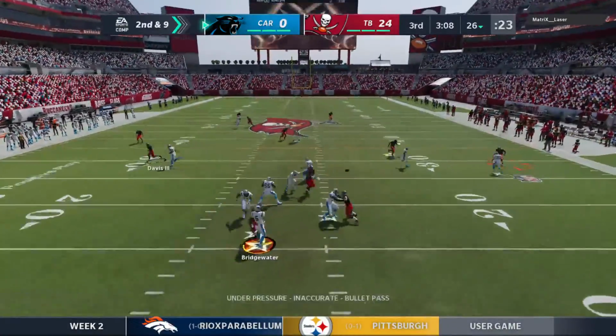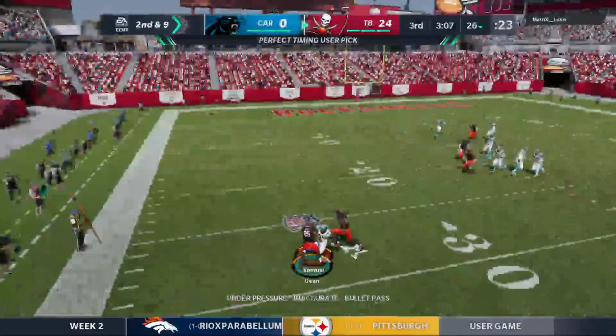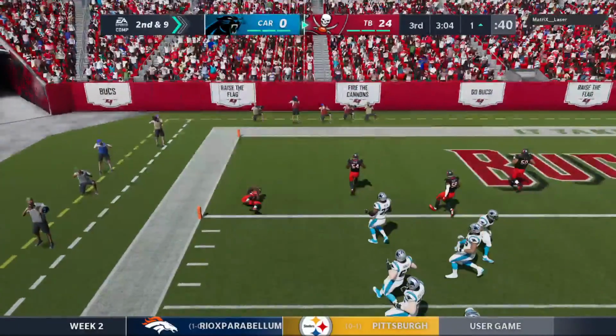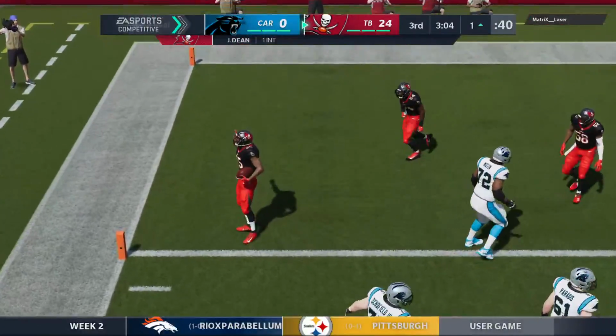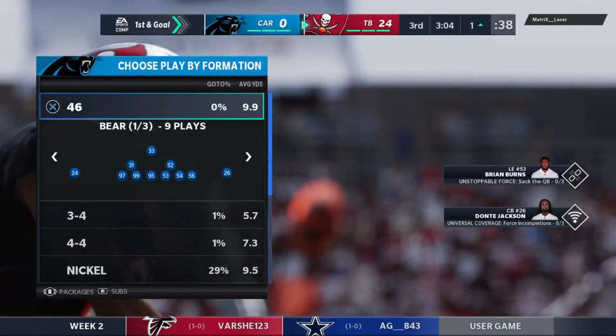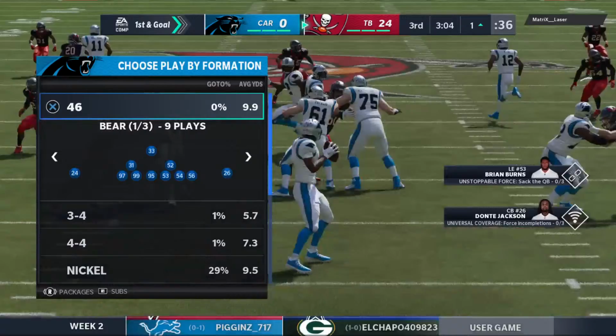Here's Bridgewater. Oh, and Bridgewater intercepted for the 3rd time. Picked off at the 28. So now he's equaled his interception total from a week ago. Remember, Charles, he had 3 last week. And all week long he vowed to take that number down.